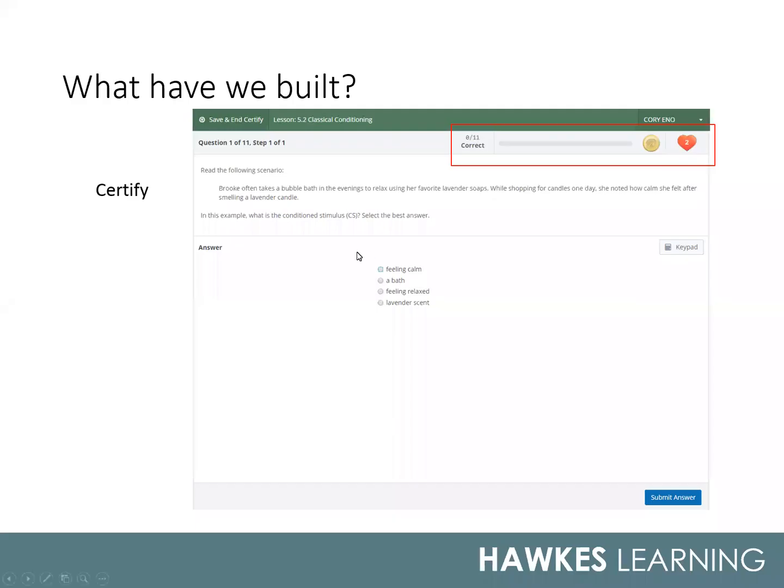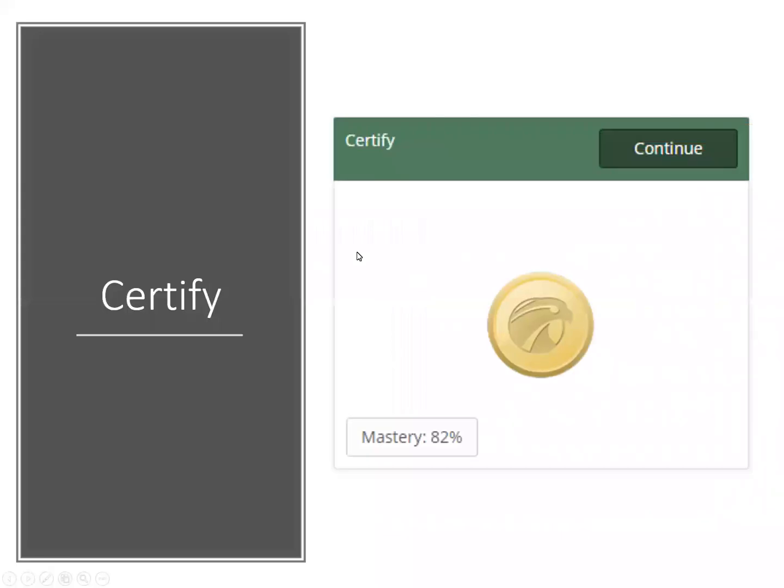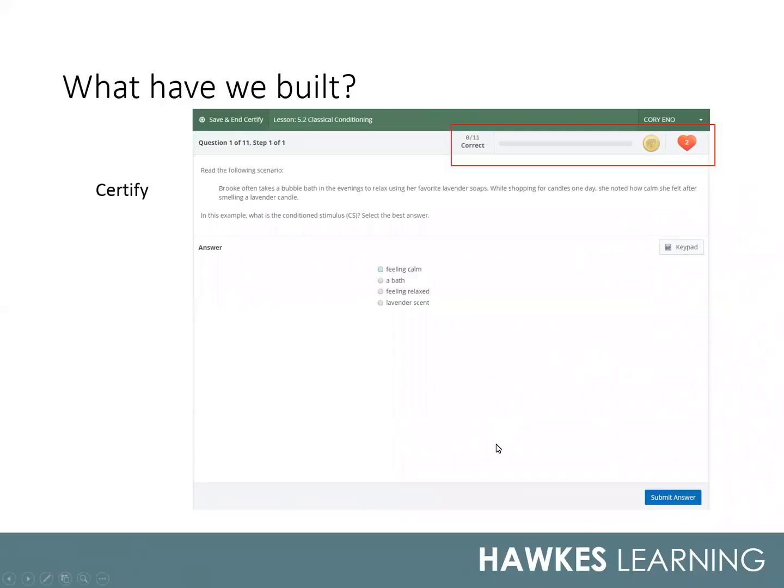You can set your mastery level. I should go back one slide. You can set your mastery level. Here it's at 82%. It's just that out of the number correct, student can get 2 wrong here and still pass Certify. Notice that the help is gone. And what's going to happen here is if this student, we kind of gamified it a little bit with the hearts there, if this student was to miss more than 2 questions, they're actually going to be taken out of Certify, back into practice, and we have adaptive remediation.